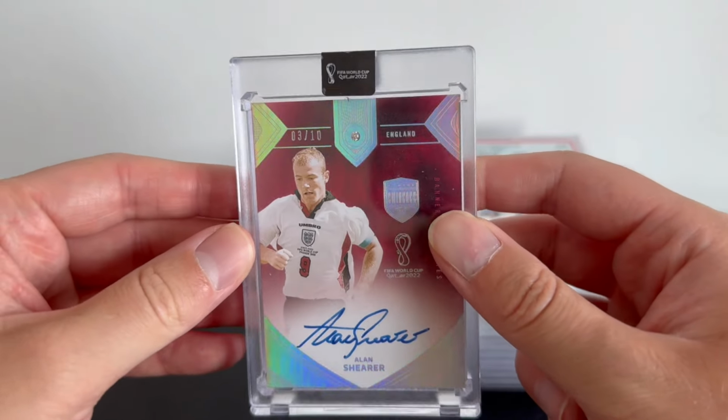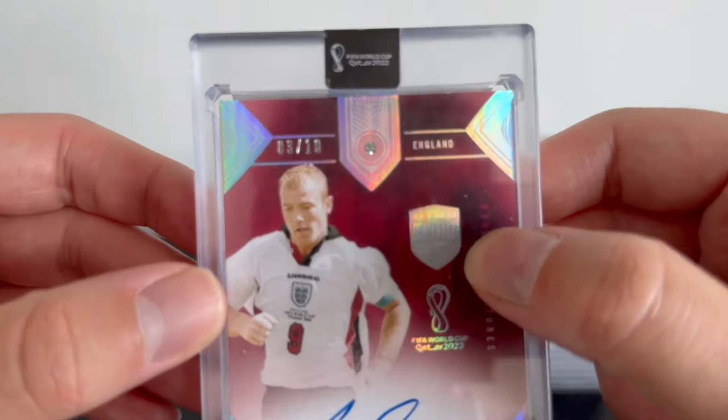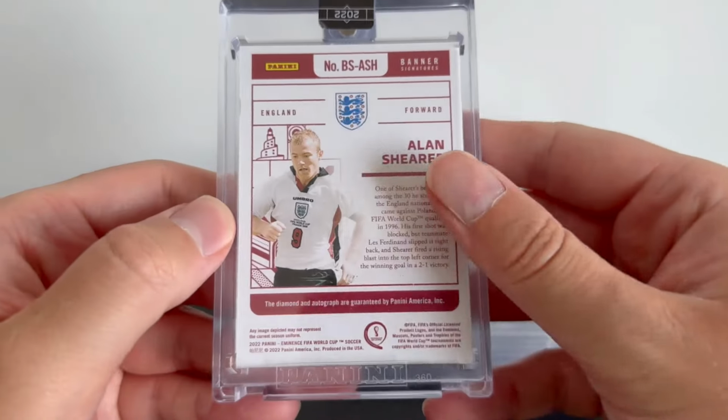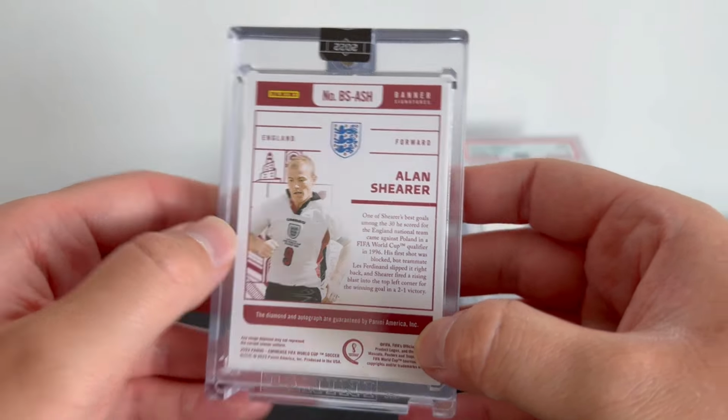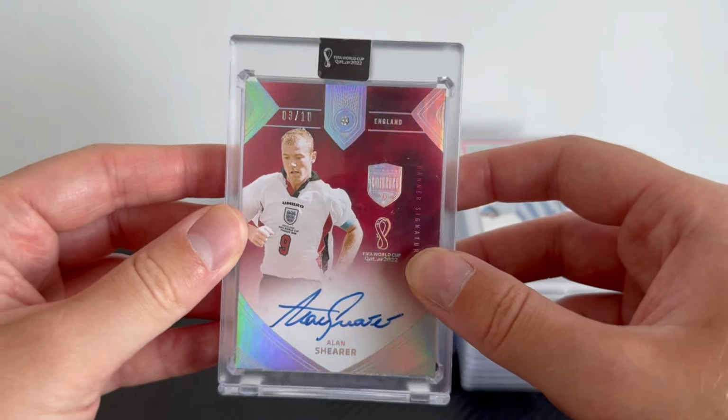And at the Sports Card Social in Milton Keynes a few months ago, I picked up this Panini Eminence World Cup 2022 Alan Shearer auto with an actual diamond inside the card. There it is. It's absolutely crazy. You'll see on the back, the diamond is guaranteed by Panini America. You will not find better Alan Shearer autographs than that.